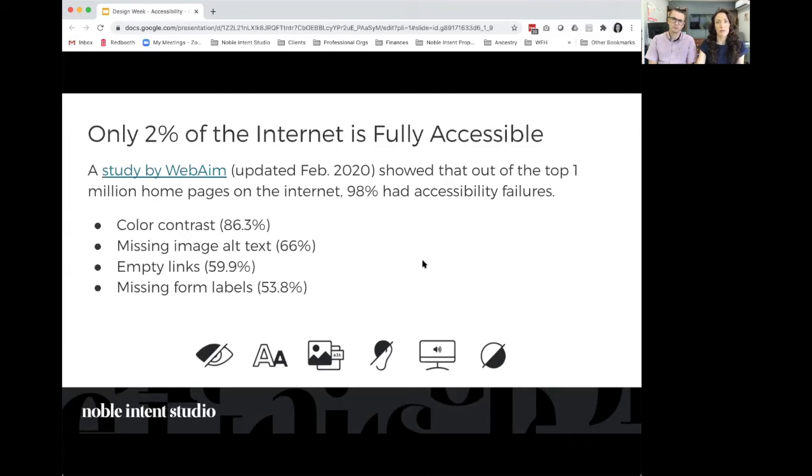So the current state of accessibility is really not acceptable. Only 2% of the internet is fully accessible. And this is based on a study that an organization called WebAIM does. They update it about every other month. They basically survey the top 1 million homepages on the internet and provide what those accessibility failures are. So these top ones: color contrast, missing image alt text, empty links, and missing form labels. We're going to talk through what all those mean and how you can solve for that. But ultimately, we really need to do better, and there's really a lot of low-hanging fruit, and implementing quick, simple fixes can go a long way for usability.